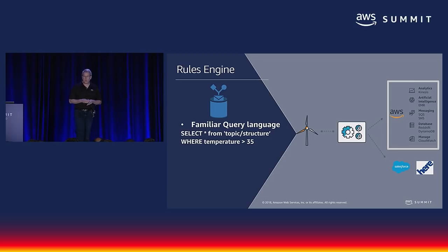So in this particular case, we're only interested in messages that have an attribute of temperature where the value is greater than 35. If the rule is in place and a message comes through with temperature 34, it'll see the message, but it won't act upon it. But as soon as it sees the value go above that, we then have what we call actions.